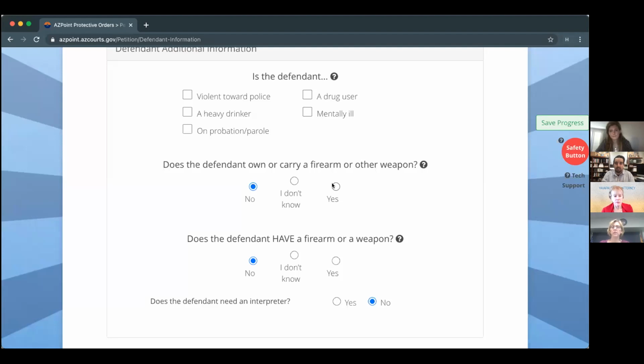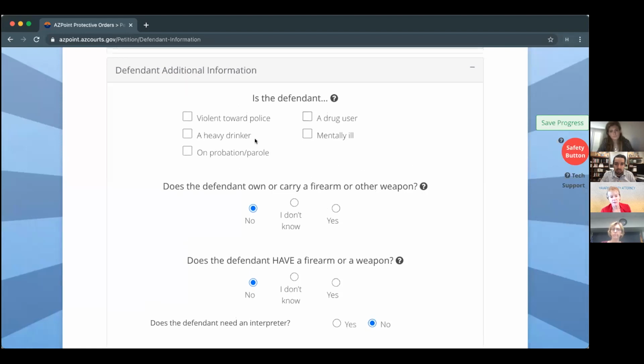Well, I was just going to clarify that this particular section is asking about, is the defendant violent toward the police, a heavy drinker, on probation, parole, a drug user, mentally ill, do they own or carry weapons? This again is information about protecting the entity that is serving the defendant with this petition. I assume, Judge Hancock, that this information doesn't go to you. Is that correct? I don't see it at all.